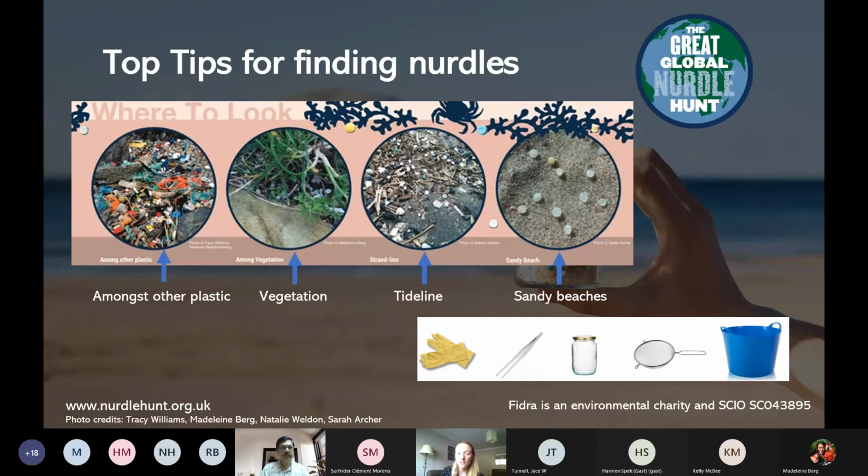So a good place to start is looking amongst other marine litter or plastic. Nurdles can accumulate on small pieces of plastic on the beach. Check in vegetation as well that's on the beach. Because nurdles are light, they often get blown to the back of beaches where vegetation tends to grow, and they often get caught in the grass or the rocks at the top of the beach. So check there.